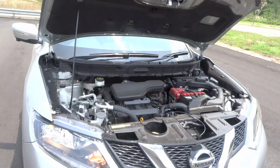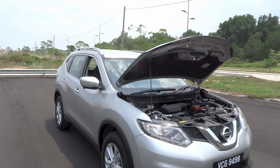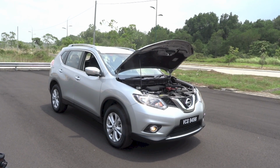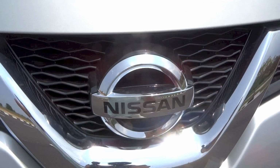Powering this X-Trail is Nissan's MR20DD, 2 litre, dual overhead cams, 16 valves, naturally aspirated inline-4 petrol engine with direct injection and variable valve timing. It produces 142 horsepower at 6000 rpm and 200 Nm of torque at 4400 rpm.